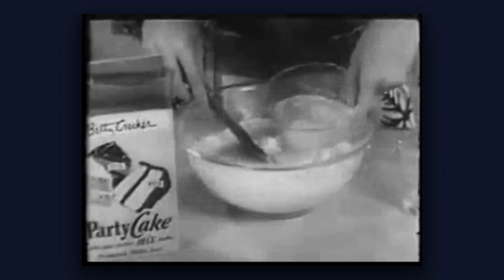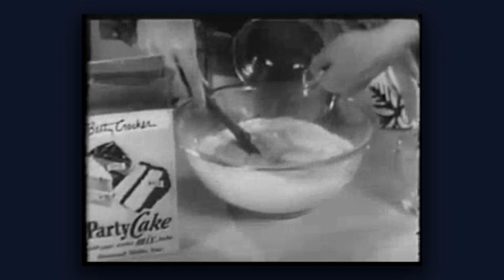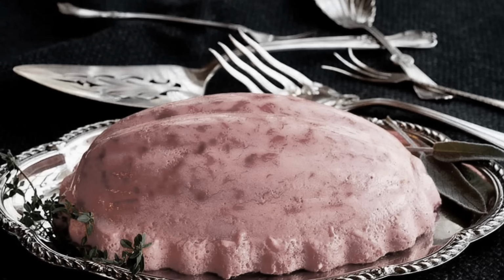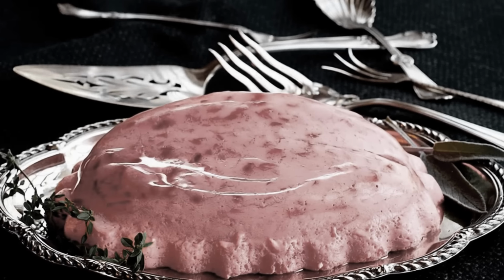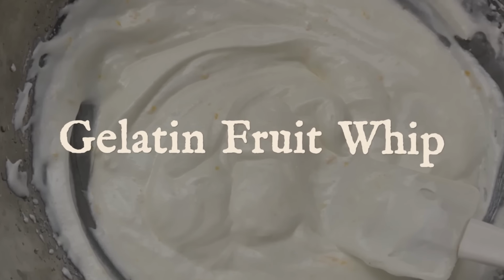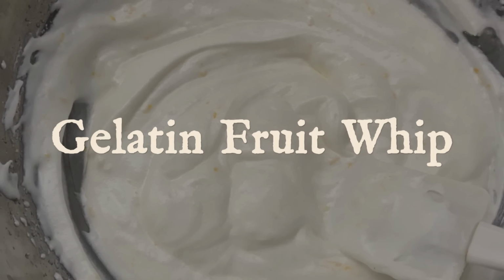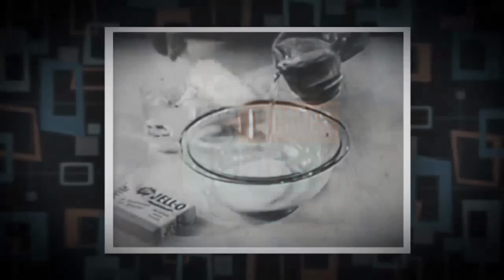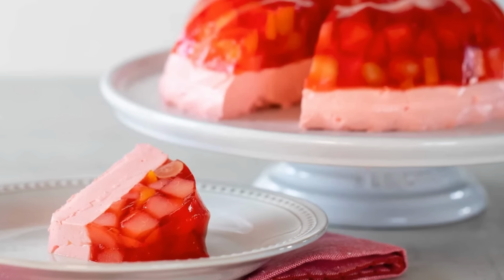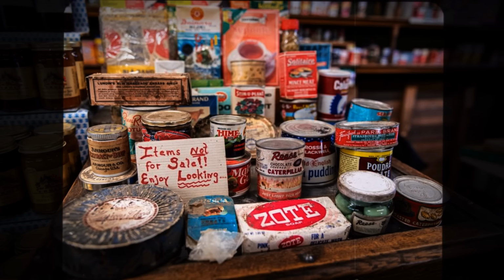Betty Crocker believed that a holiday dessert didn't have to come from a bakery. It could rise from a mixing bowl. Her gelatin fruit whip was the budget miracle of its day. One box of Jell-O, a can of evaporated milk, and whatever fruit was hiding in the pantry. Gelatin was mixed until it was thick but not firm, then beaten until frothy, folding in the milk and fruit until it looked like pink clouds in a Pyrex dish. Light, airy, and sweet, it felt fancy, even though it cost almost nothing.